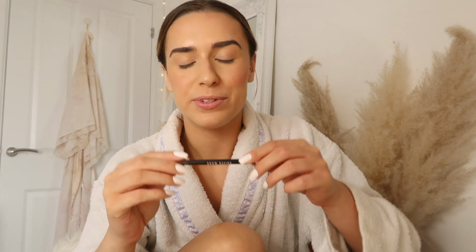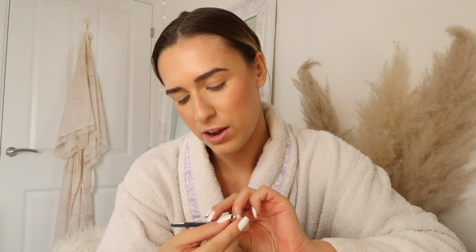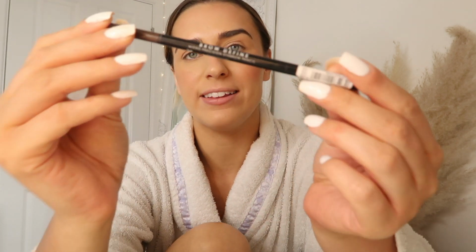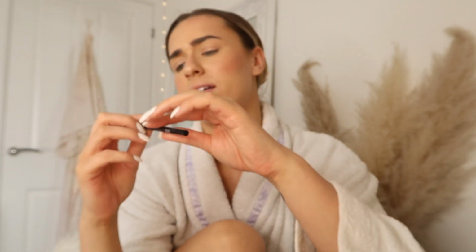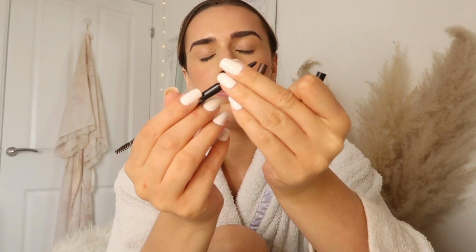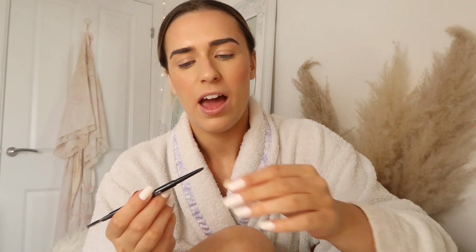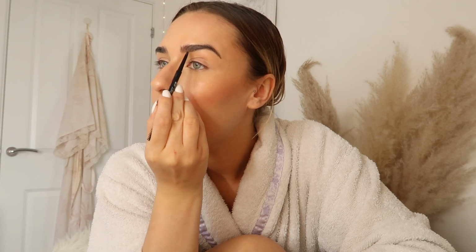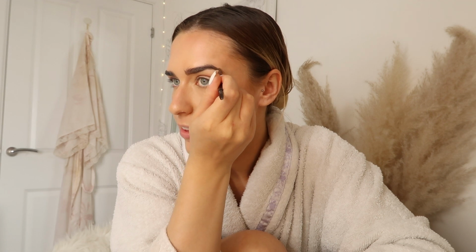Okay, brow time. So I've been using this Brow Define micro precision eyebrow pencil, and it's by MUA, I think. So yeah, MUA, and it's just got a little pencil one end and then a spoolie at the other. But I wouldn't say it's the best eyebrow pencil I've ever used. I normally use one by, I think it's Makeup Obsession, and that one's really, really good.